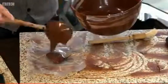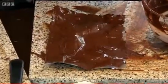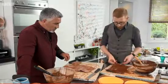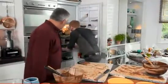That's it. So if we just spoon on some chocolate, all we do now is pop that in the fridge for 2-3 minutes till it's really, really crisp. Peel off the plastic, and then we can decorate our tarts. So I'll pop this one in. It doesn't take very long at all.